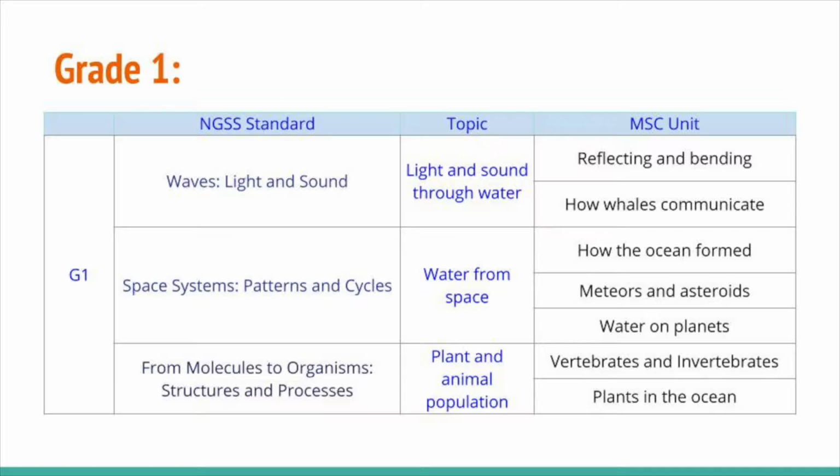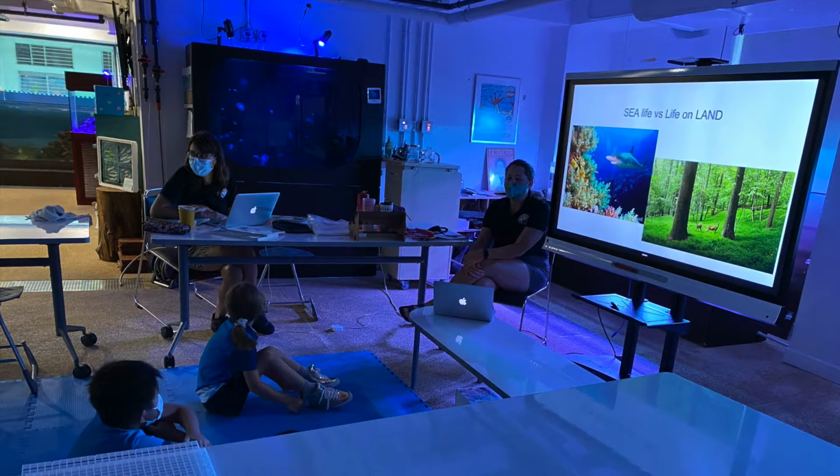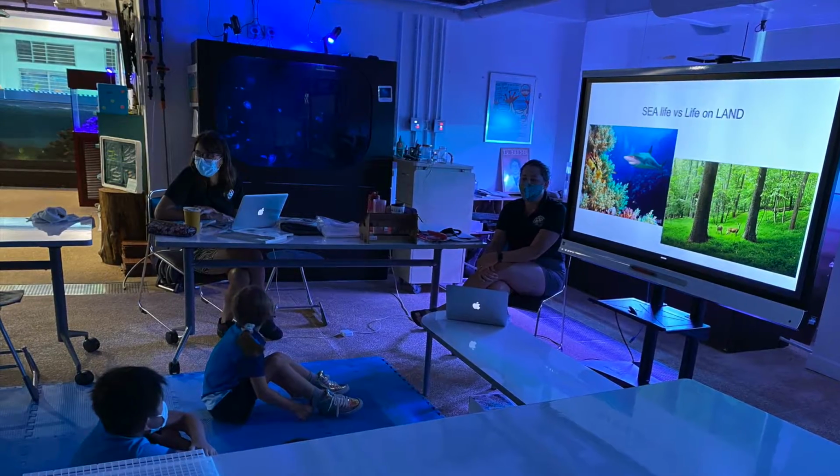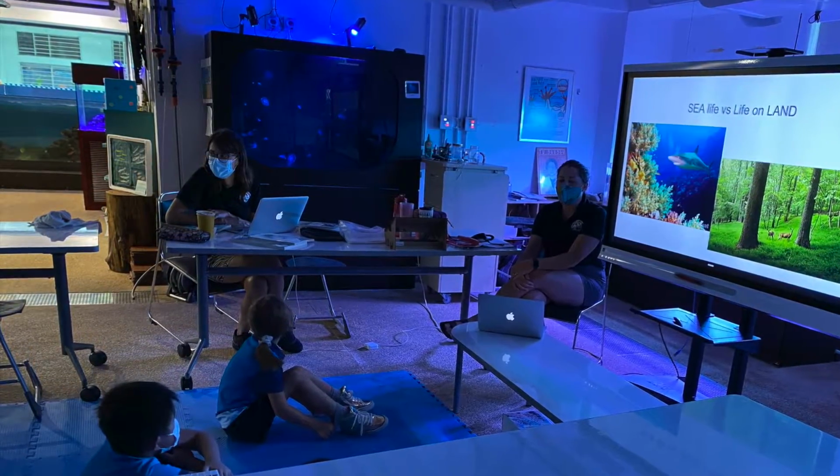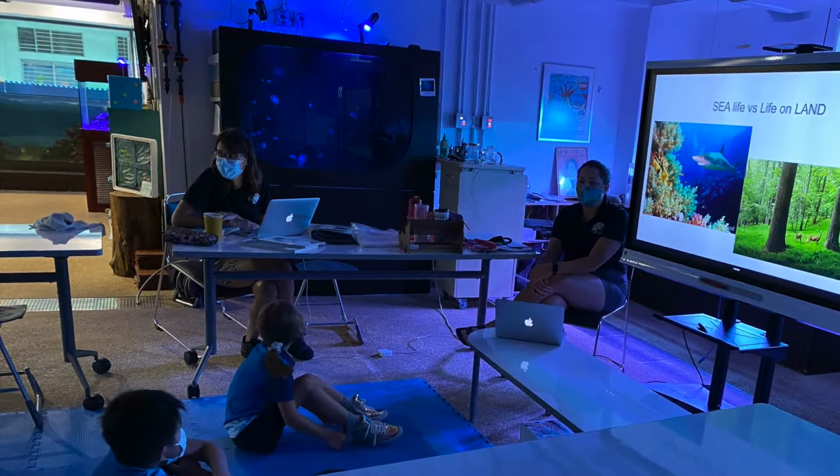In grade 1, students learn about waves, space systems, and molecules to organisms. The topics we cover that link to marine science are light and sound through water, water from space, and plant and animal populations. One of my favorite things to teach is water from space, so the students get to learn about how the ocean was formed, how water came from space, and the possibility of water on other planets.